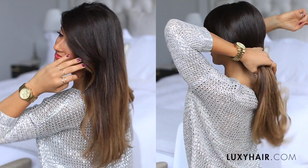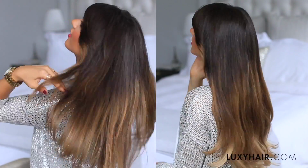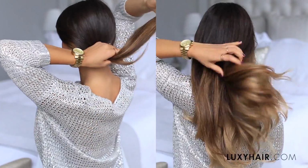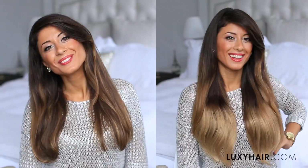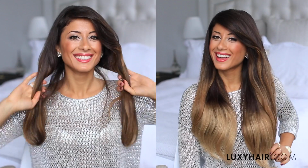Also, of course, you can add clip-in hair extensions while you're growing out your hair. That's what I've been doing for years, and even now that I have long hair, I still add clip-in hair extensions just because it's a fun way to have long hair instantly. The best part is that it's safe to use, it's not damaging to your hair. You can clip it in your hair when you need it, clip it out of your hair, and not have to worry about anything else.